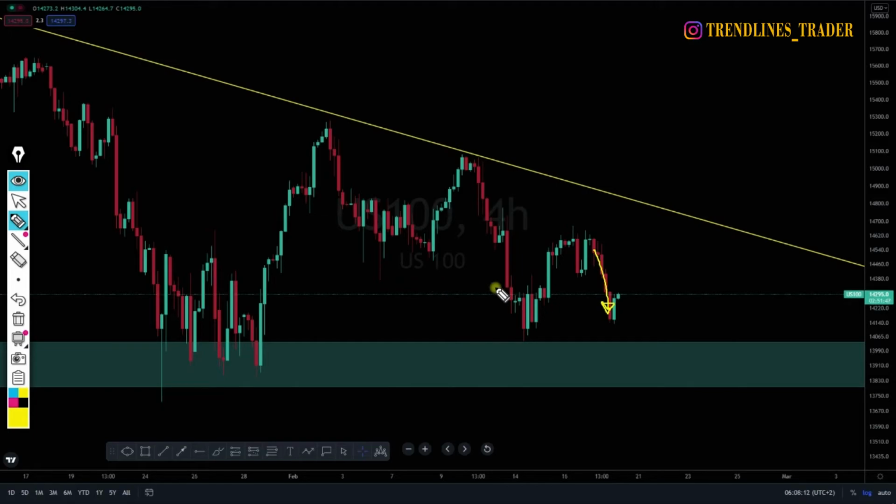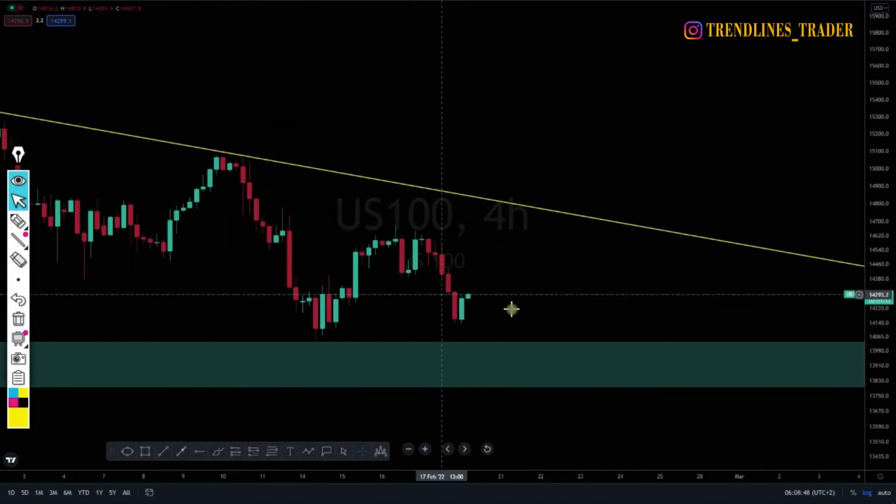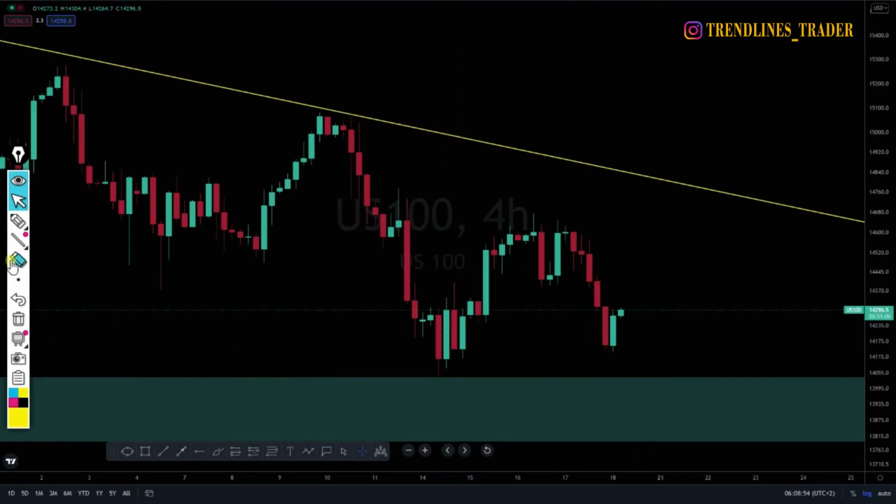Ladies and gentlemen, I hope you are able to see that the price is about to give us a double bottom pattern before we push high. What I can advise you is for you to place buys. We are already witnessing the price rejecting the area. As you can see, the buyers are in control. The price is about to push high because we are respecting this area. If you can see our candles, how beautiful they are.